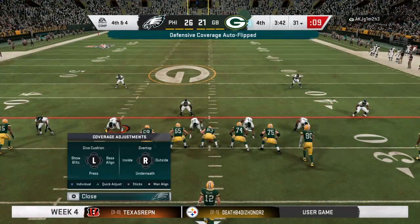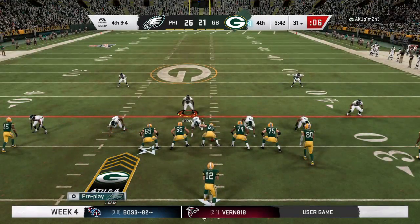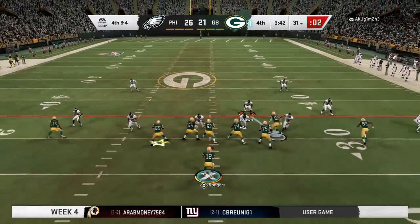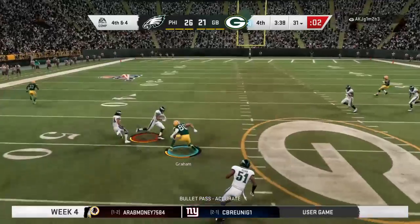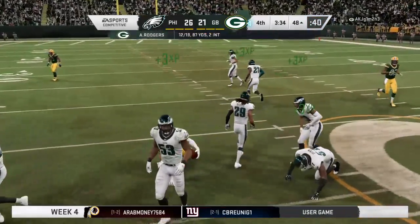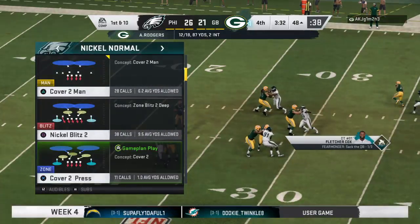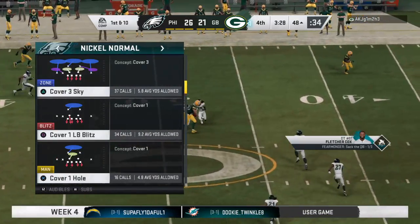One score down. Here we go. They're going to go for it here on 4th down. The Packers go for it. Rodgers. And he finds Jimmy Graham. And he'll be taken down, but not before they work it across midfield. 21 yards there. A big play on 4th down.